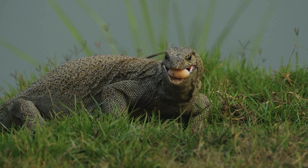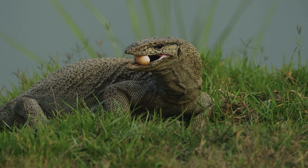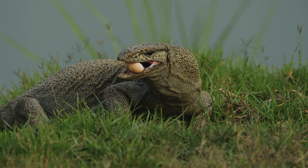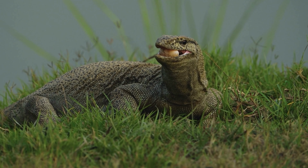53. Human-monitor lizard conflicts. In certain regions, human-monitor lizard conflicts may arise due to competition for resources or concerns about potential harm. Effective management strategies are necessary to minimize conflicts and promote coexistence.